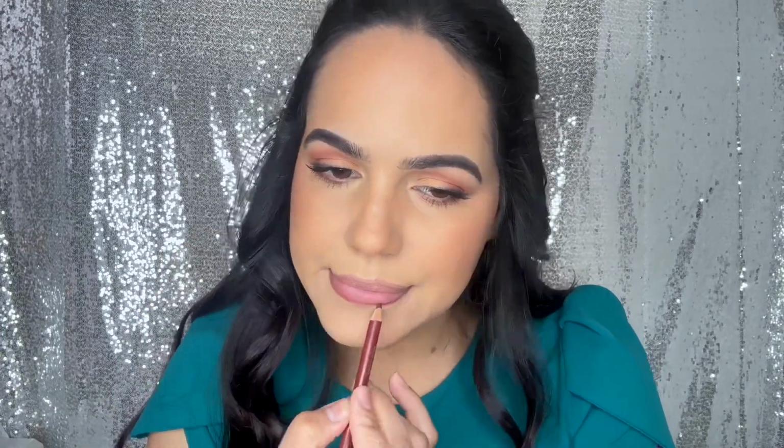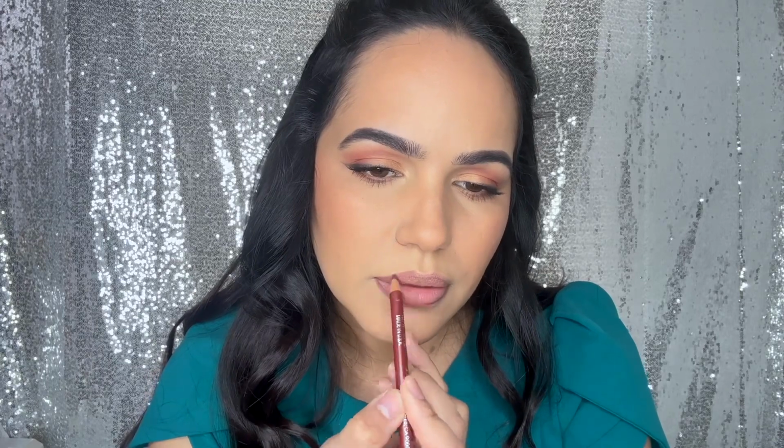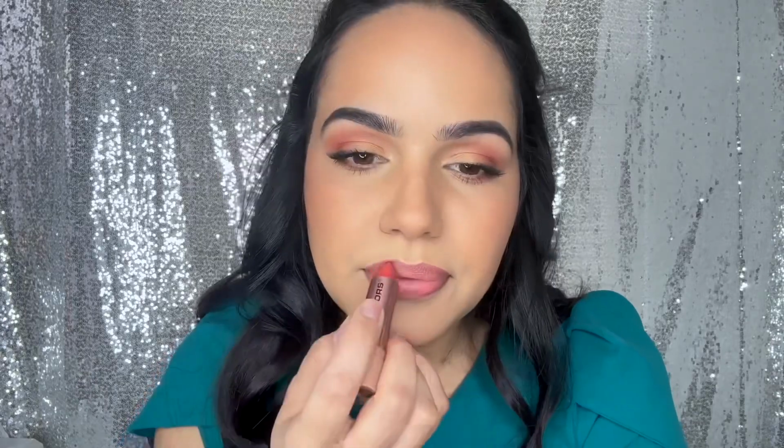I'm gonna be using the LA Color Big Deal lipstick that I got at the Dollar Tree a while back. This is the color. So I'm using the Jordana Mahogany lip liner. So guys, this is the color that I have on my lips. It's not bad. I'm not a fan of it, but it will work.